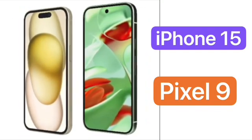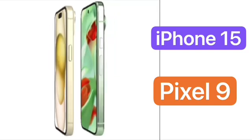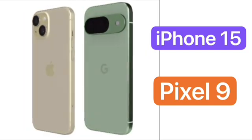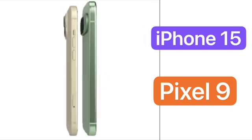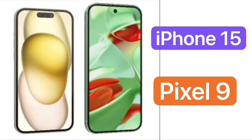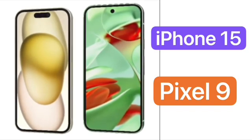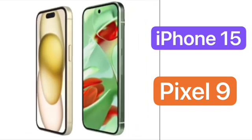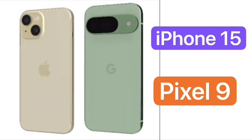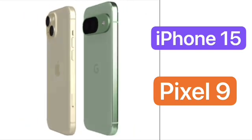And now to battery, we have a 3300 milliamp battery on the iPhone 15, and we have a much bigger 4700 milliamp battery on the Pixel 9. We have 15-watt wireless charging on both of these phones, and we also have reverse charging, but it's only wired on the iPhone 15, but we have reverse wireless charging on the Pixel 9.